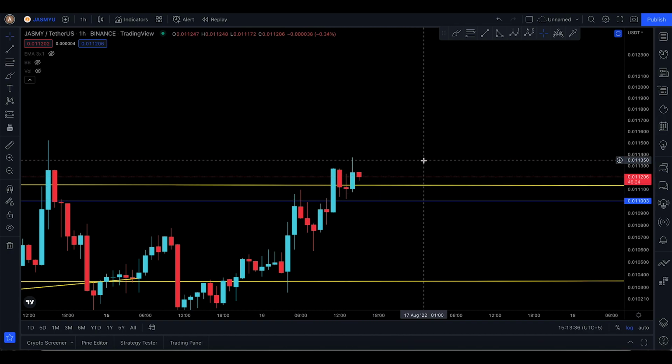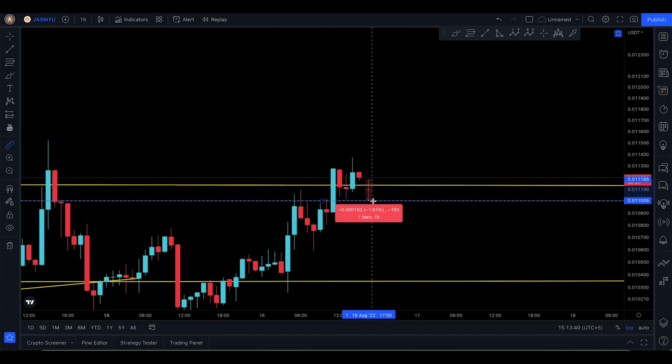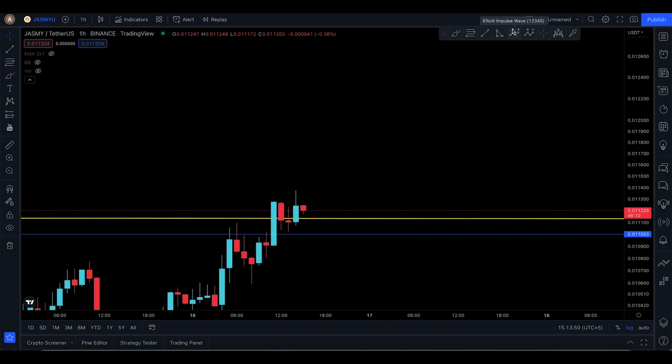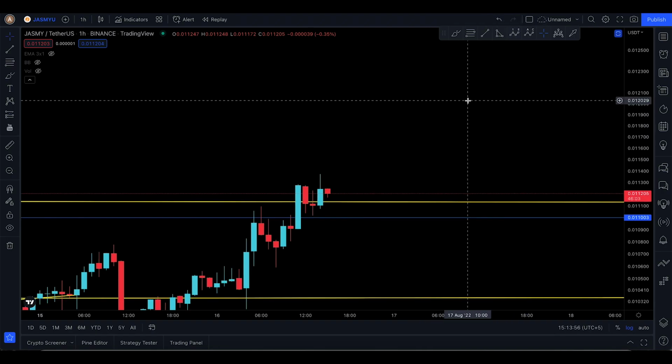And that's pretty much it for this update, hoping for the best. If you want to enter right now, that's going to be like 1.69% of loss. So do your risk money management. If you lose 1.6%, trying to get 27%, that's pretty decent to me. Do your own risk calculation. How much you want to invest is up to you.